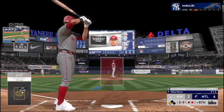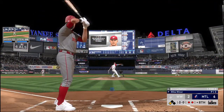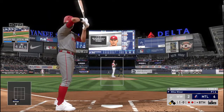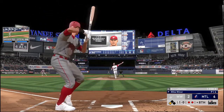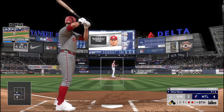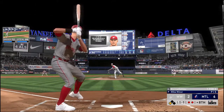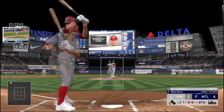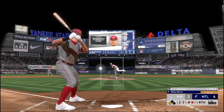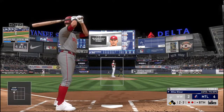So striding in, DJ LeMahieu. He's got a hit in 3 at-bats to this point. Changes up on him, but that's in the dirt for a ball. And he looks at a slider in there, 1-1. No offer on that one. 2 balls and a strike. And it's 2 balls and 2 strikes now.